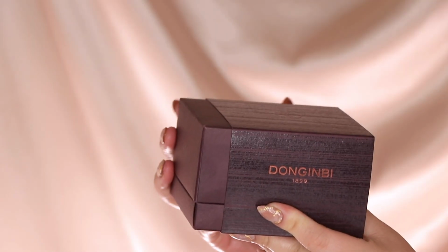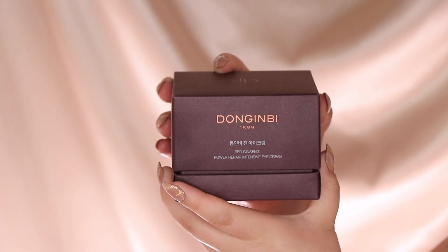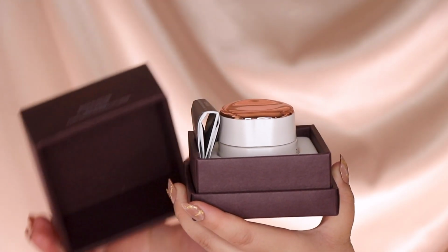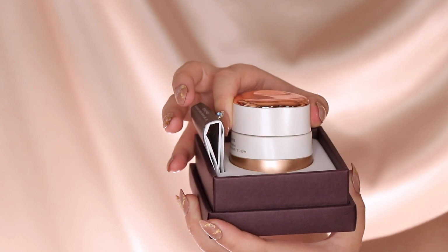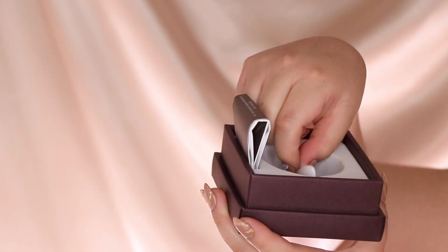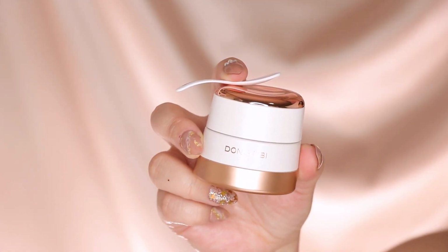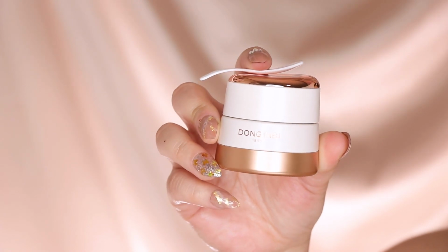This is a premium eye cream with their trinity of red ginseng oil, red ginseng condensate, and red ginseng extract that deeply moisturizes to help the delicate skin around the eye contour appear firmer and revived. This visibly improves the appearance of fine lines and texture for a younger, more supple look.